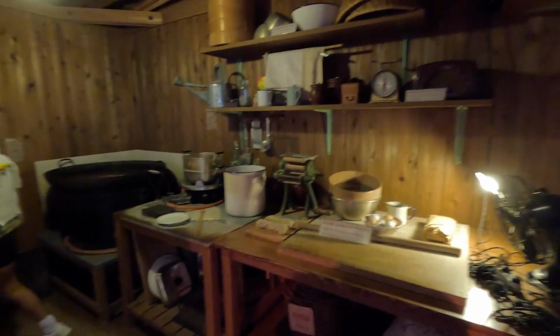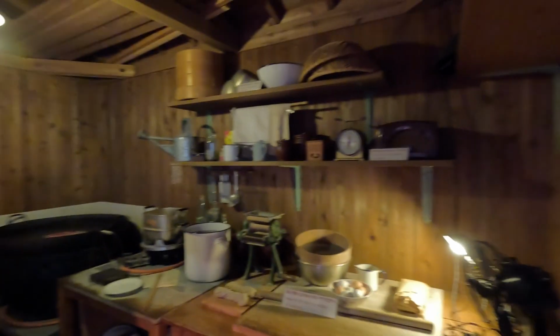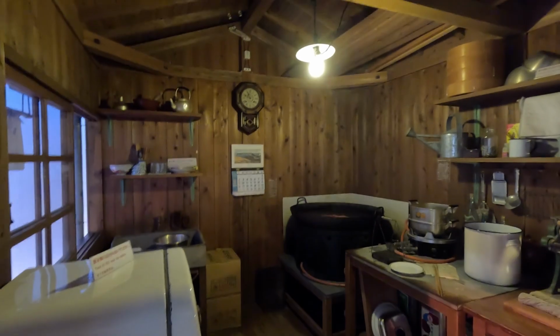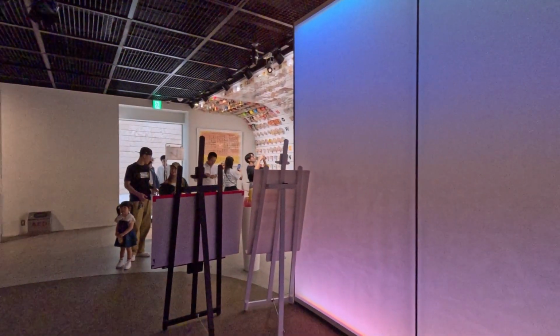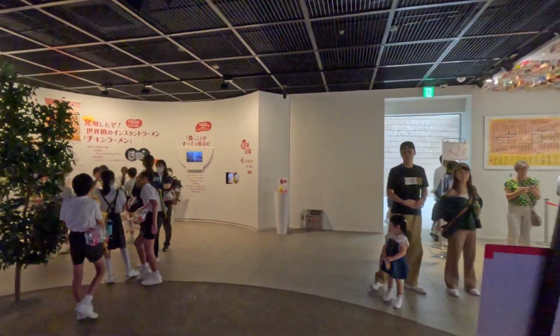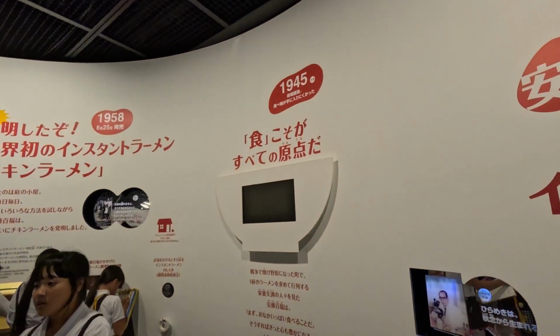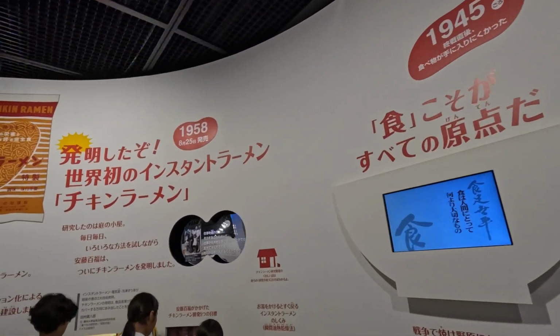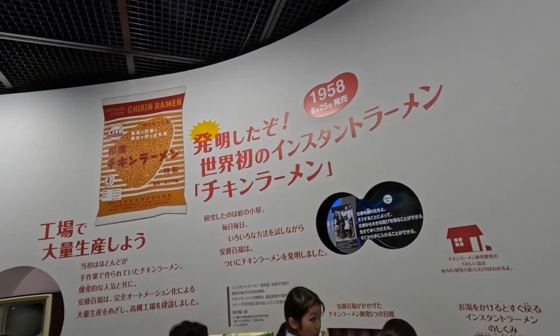The founder, like many others, must have just started making it in his kitchen and things just took off. So, this is the roots, my friends. This is the roots. And now we're going to get a little bit more history going on. It's going to give you a timeline.